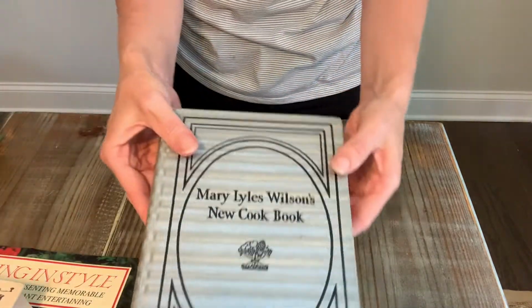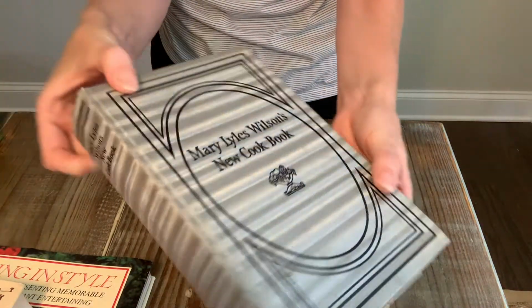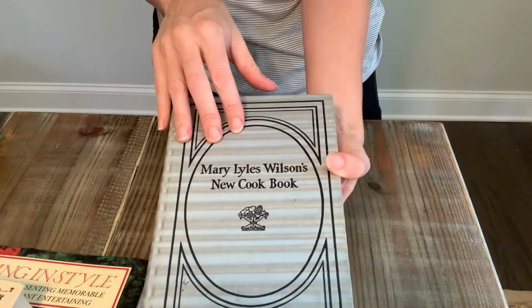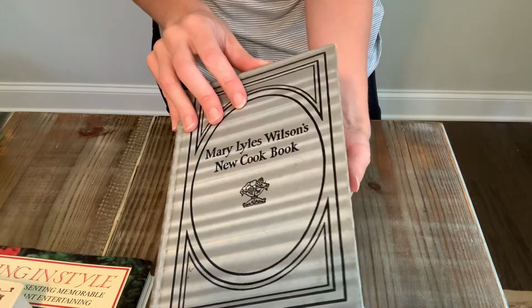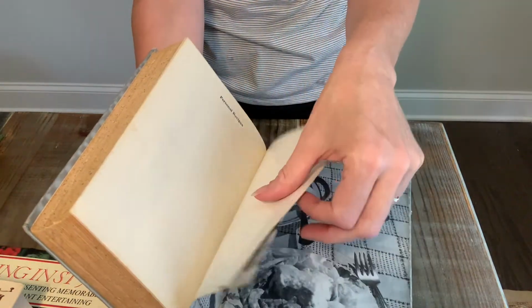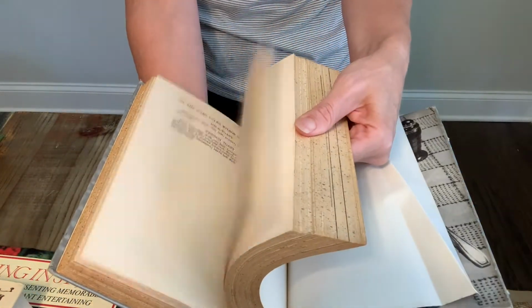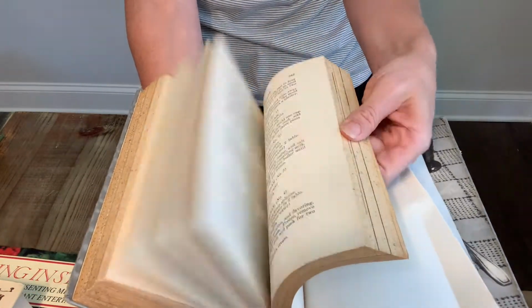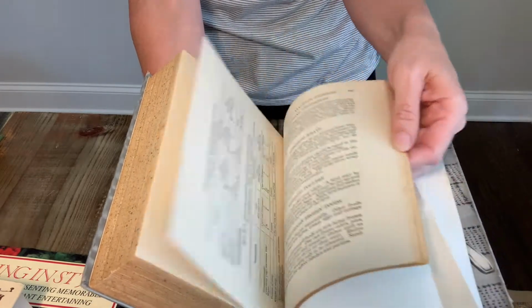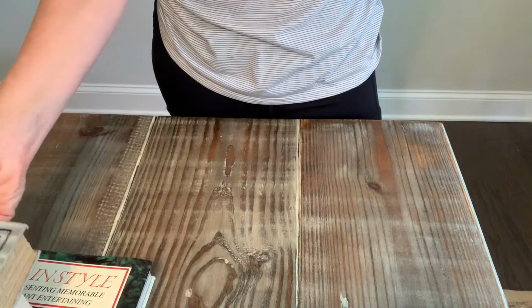Oh, I was so excited about this one. Look at that wacky cover. So I've had in the past a few of these Mary Lyles Wilson cookbooks before. I'm always really excited to find her cookbooks. So this page here is a little folded. This edition is from the 1940s, I believe. I've found them as old as the 1920s, I think. So I was super excited about that.